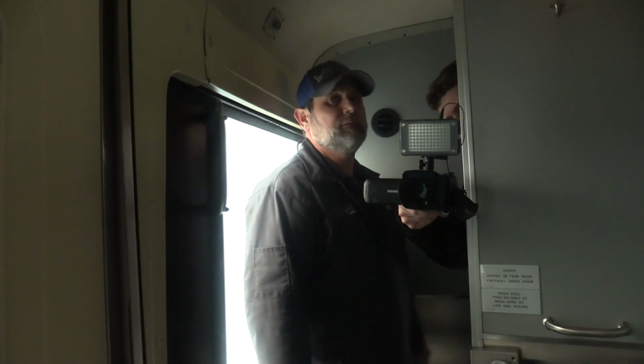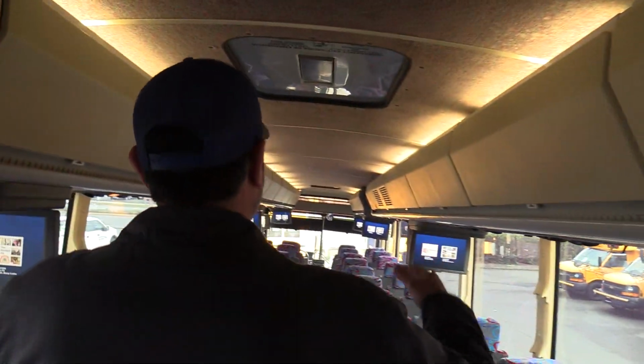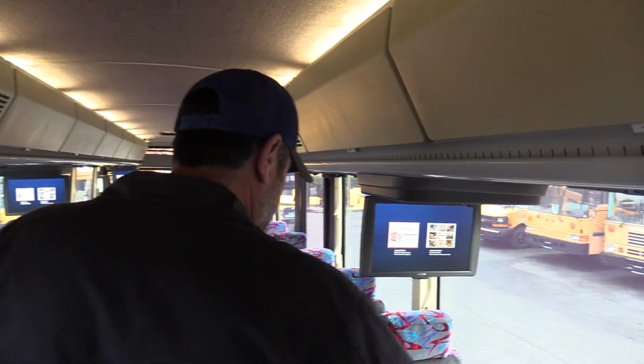I'll tell you what, this coach could be a motorhomer's delight. Right, Jack? 55 passengers. All the glass is in great shape. All the TV monitors work. Look at the upholstery up here. Yep. Carpeted sidewalls below the windows.